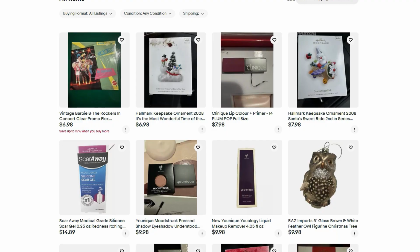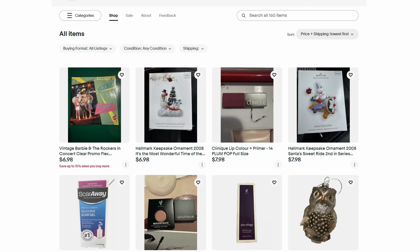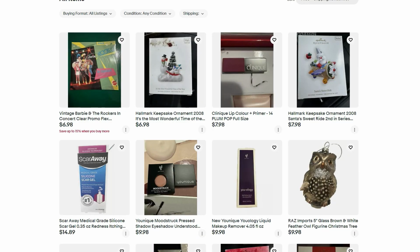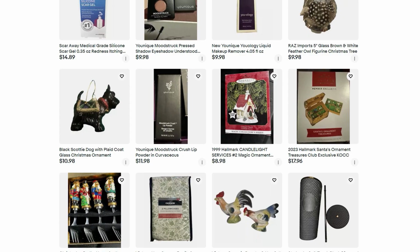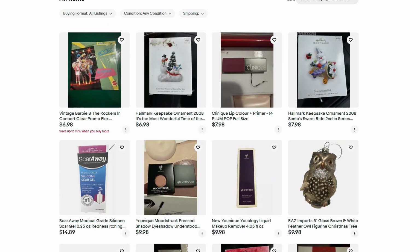Lowest dollar items, Hallmark keepsake ornaments. We've been seeing a lot of these in people's stores today, haven't we? Again, me personally, I would lot both of those together. Here's one down here. Here's another one. Discount each one, lot them together, try to sell them that way.